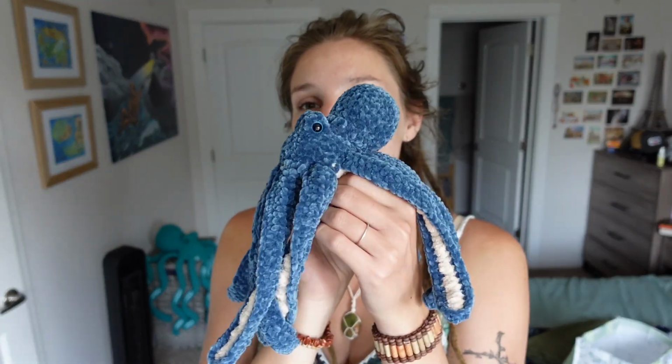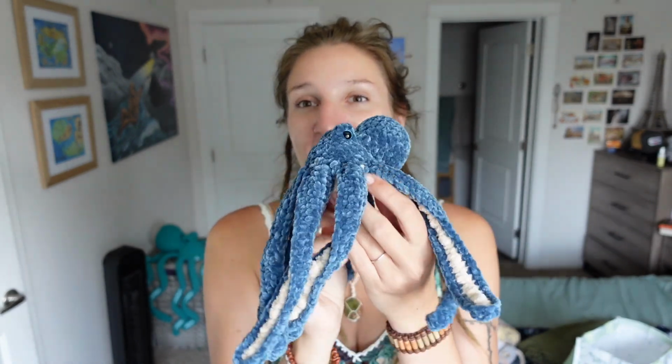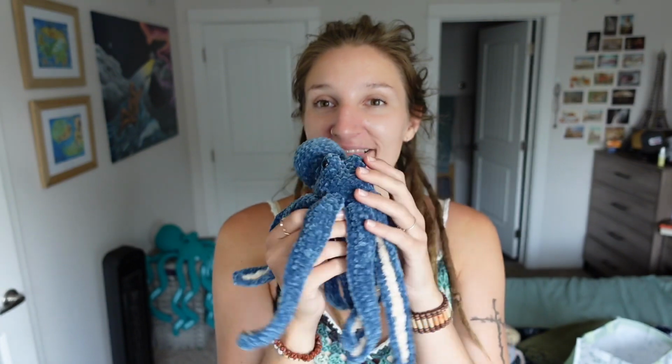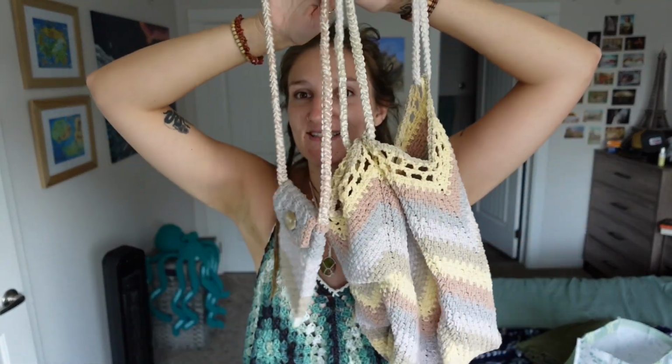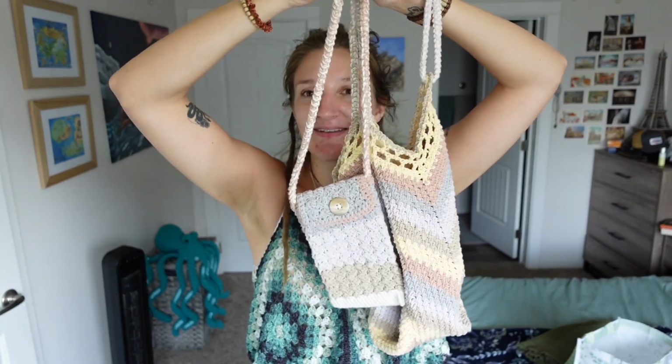We finished a whole mini squid. Octopus, he's an octopus. We finished a whole mini octopus friend. He is so cute with this velvet yarn. I love him. He is so cute. And he's so little. So cute. We finished this bag set. I think the bag was already done, but we finished the little matching satchel. So cute. This will be up on my Etsy soon when I get around to posting it.